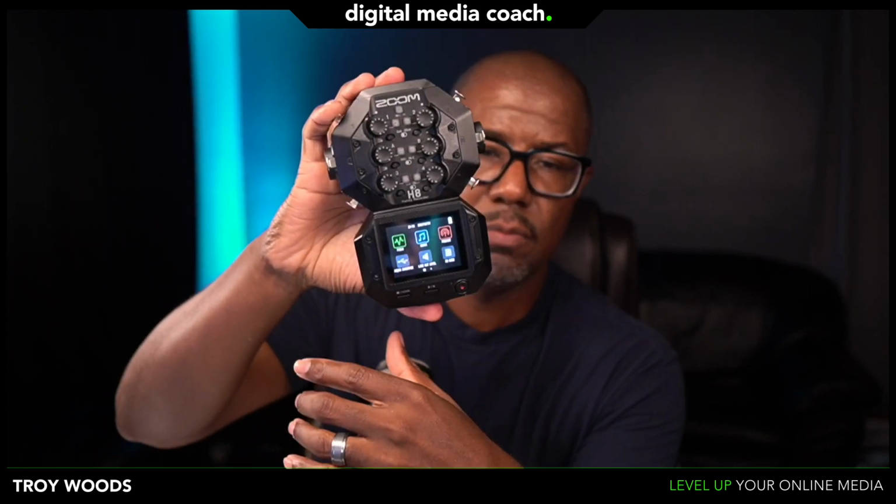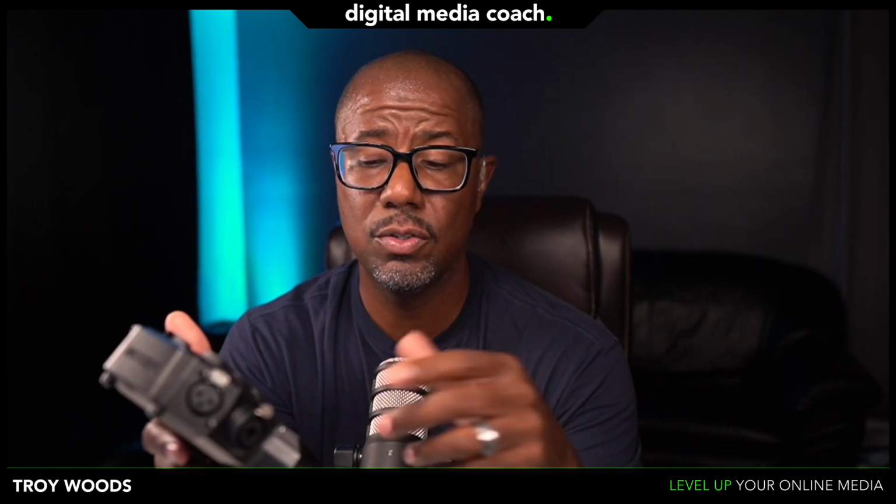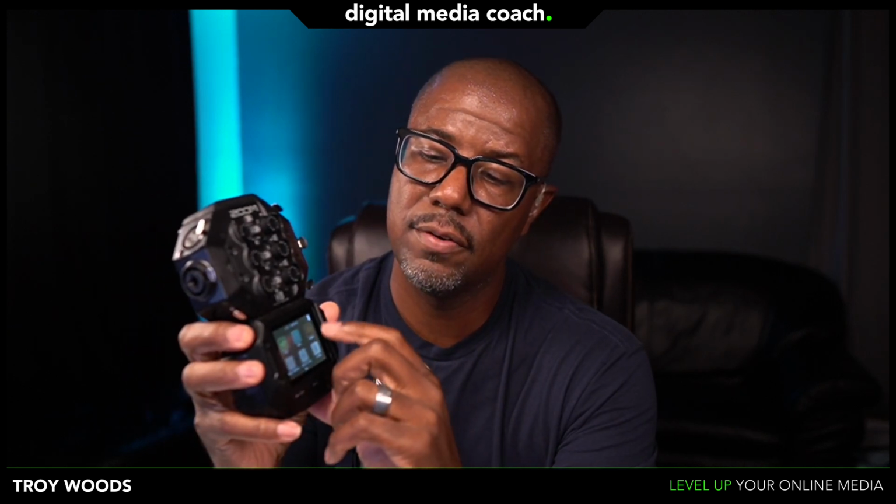Right now, you can see the H8 screen is a touch screen, and it has 3 different modes: field, music, and podcast. Field would be if you're recording videos or something like that and using this to capture audio. Each one of these mic inputs actually records onto a separate track, which is great. But there's also a setting called podcast. If I hit that button, it's loading up now. I'm going to show you the beauty of this.